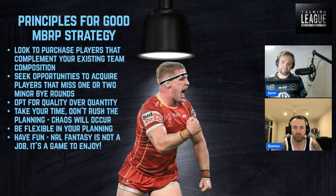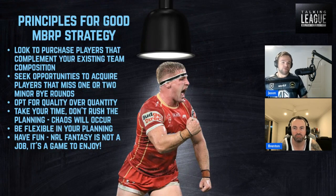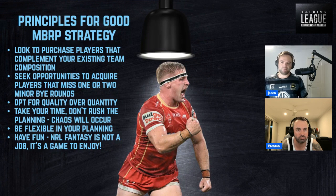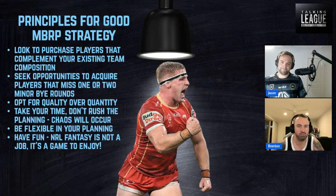Yeah, exactly right. Couldn't have said it better. We just spoke about it just before. Make sure you get quality over quantity. Yeah, look, we might need a couple of cheap players to help in certain rounds, but we don't want 4 or 5 of them making up our 13, because that's where you are going to lose a lot of ranks.